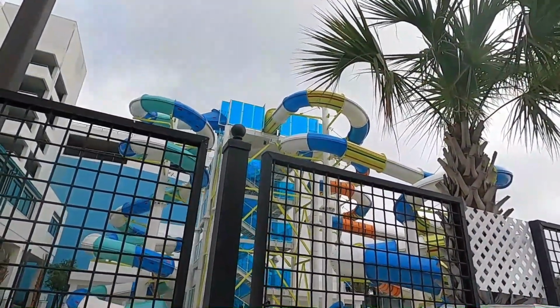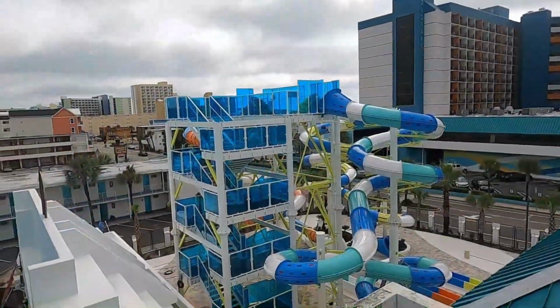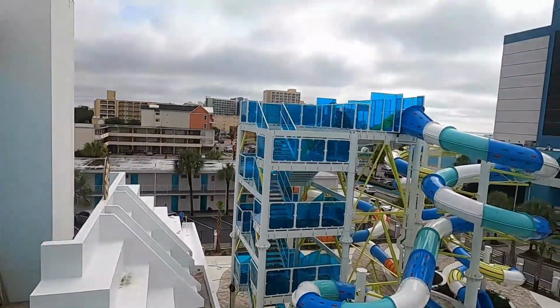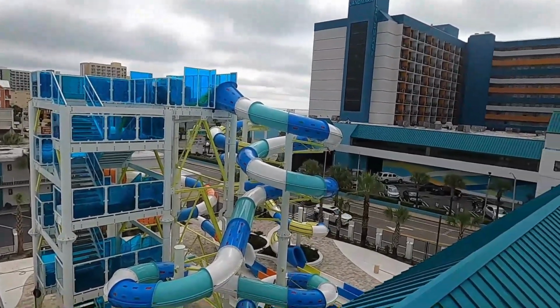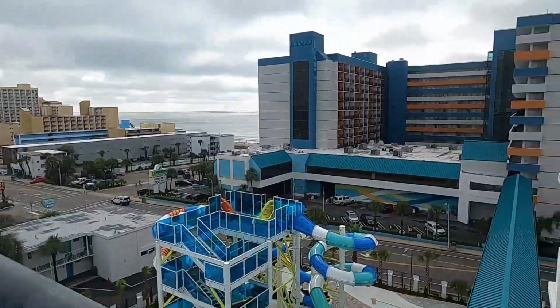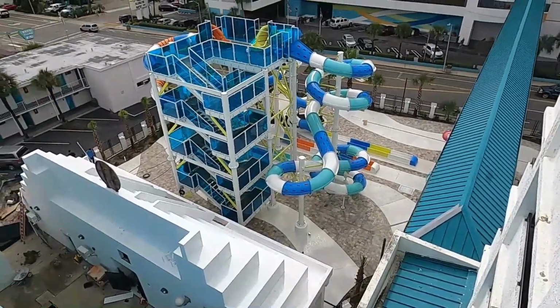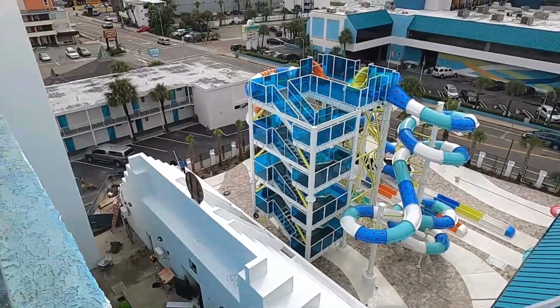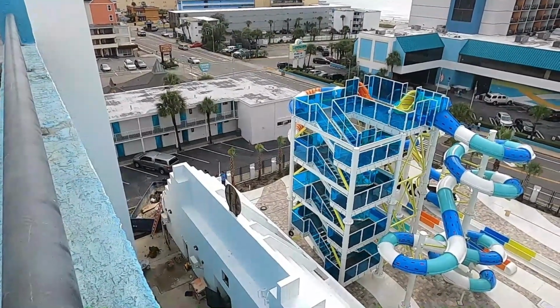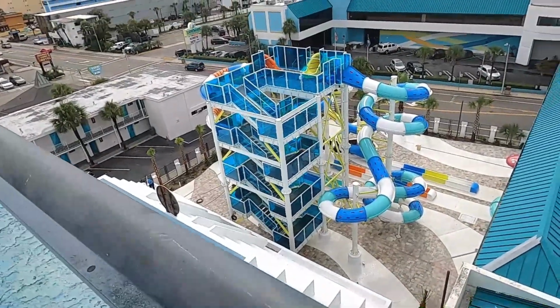Let's go see if we can get a bird's eye view. This is the basic level shot, so this is how high it actually is from the ground. All right, so we're at the very top here, the 8th level of the parking garage, to see the new H2OASIS.